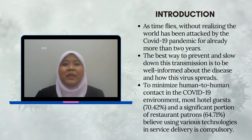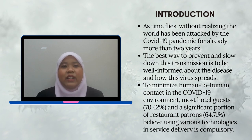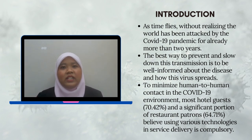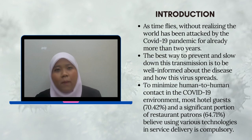To begin with, let's begin with the introduction part. As time flies, without realizing, the world has been attacked by the COVID-19 pandemic for already more than 2 years. According to the World Health Organization, WHO, coronavirus disease, also known as COVID-19, is an infectious disease caused by the SARS-CoV-2 virus. The best way to prevent and slow down this transmission is to be well informed about this disease and how this virus spreads. To minimize human-to-human contact in the COVID-19 environment, most hotel guests and a significant portion of restaurant patrons believe that using technologies in the service delivery is compulsory.